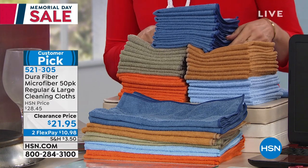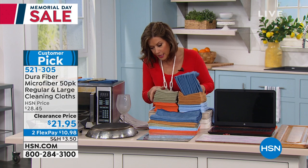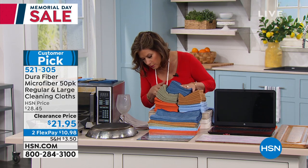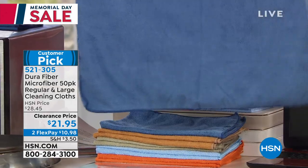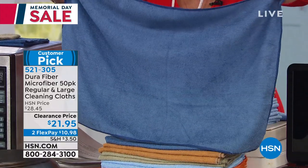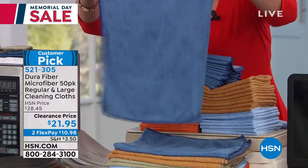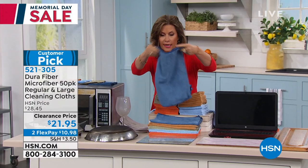So the configuration we're giving you is regular and large, in different colors. So if you want to, for example, use these in the bathroom, these in the kitchen, you get the blue, the brown, the green, the orange, and then you get these super sized ones, because this is that time of year you want to get outside, maybe do the car and everything. So you're going to get 10 of your 22 by 16 cloths as well, in a couple of different colors. Do you choose the color? No, you get all the colors. You get all of them.